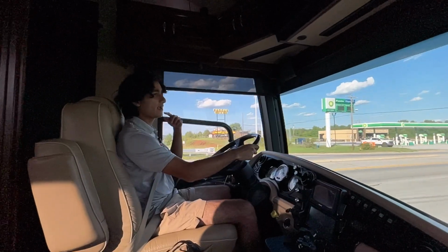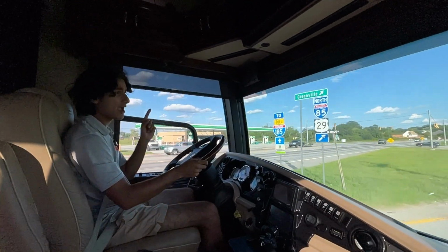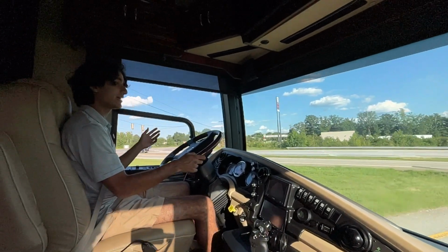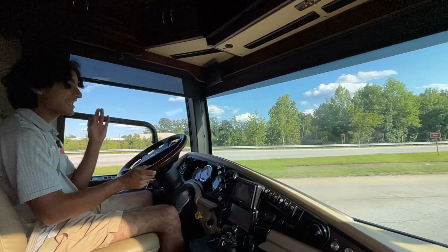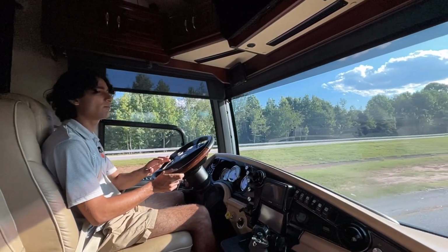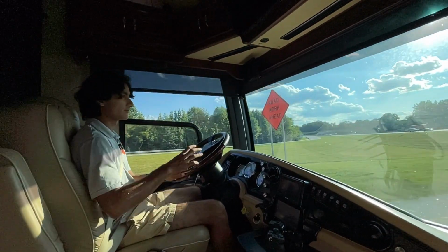We are entering a loop and we are going to make our way back down the highway to the facility. And I have to say, this has been a successful test drive. The coach drives great. The 650 runs like a clock and absolutely rockets this bus. And the K3 chassis is calm as ever. Also, I love wood grain steering wheels. It just adds to the experience.